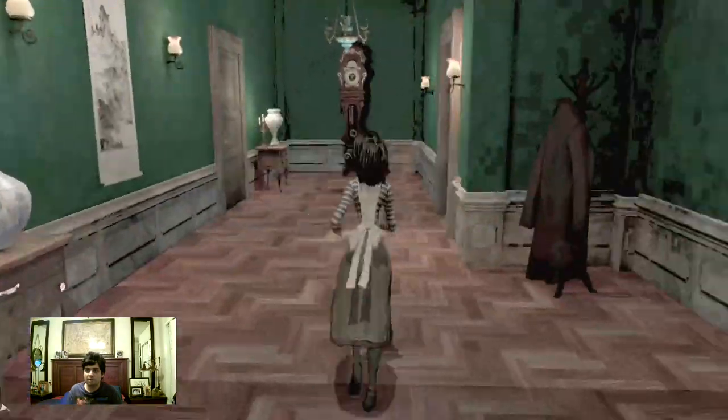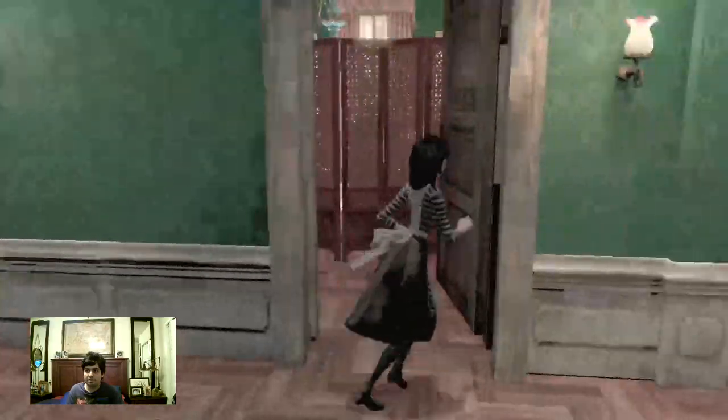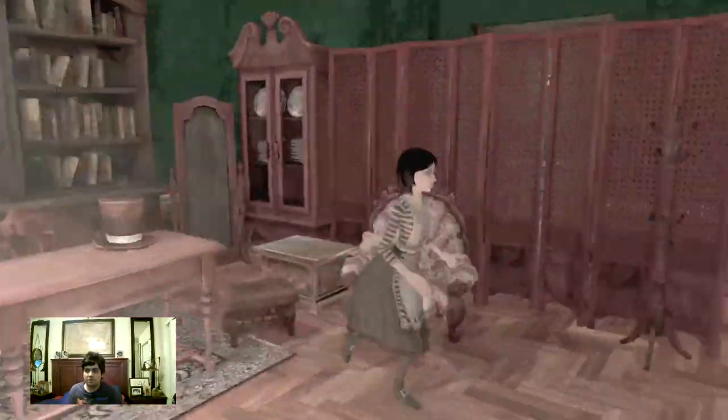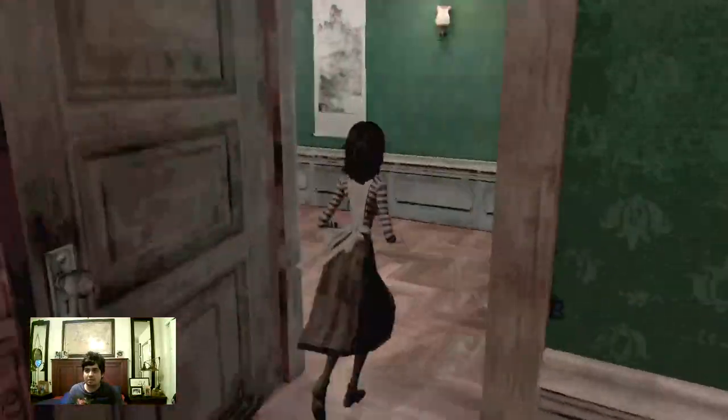Gonna find Mr. Ratcliffe now that we're in his area, his apartment. There's his hat over here.